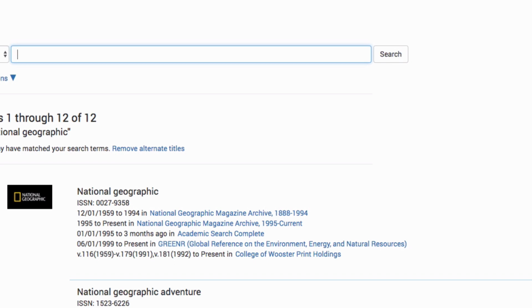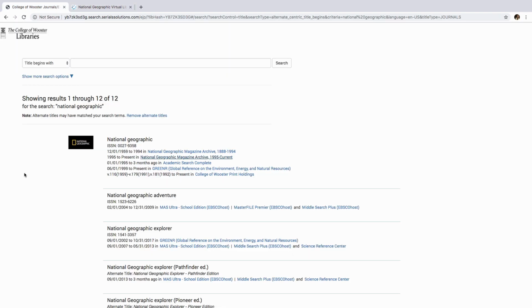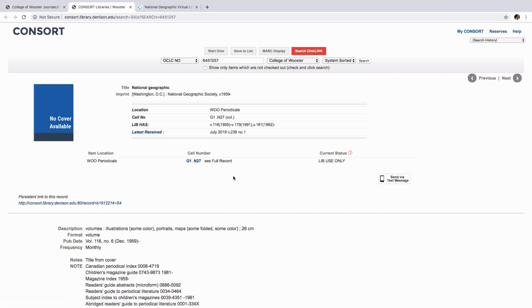In the case of electronic access, clicking the link will take me to the website where I can find it. If it's something we have in print, it will take me to the Consort catalog record, which lists a location and a call number where I can find what I need, just like with a book.